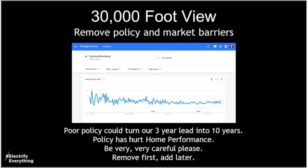If we aren't careful, poor policy could turn the 3 to 5 year lead that we have right now into a decade lead. But worse, if policy is not carefully thought about, it could put us out of business and eliminate this business model. So please be very, very careful about new policy. Remove first, add later. We have ideas on this if anybody wants to reach out about it.